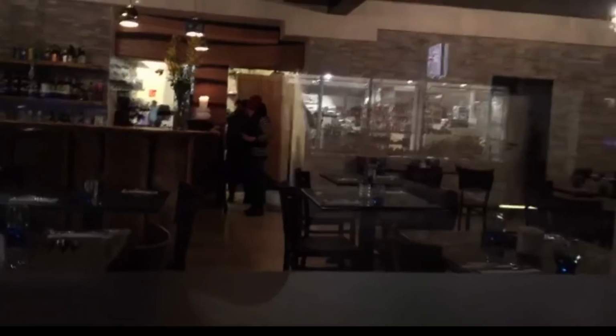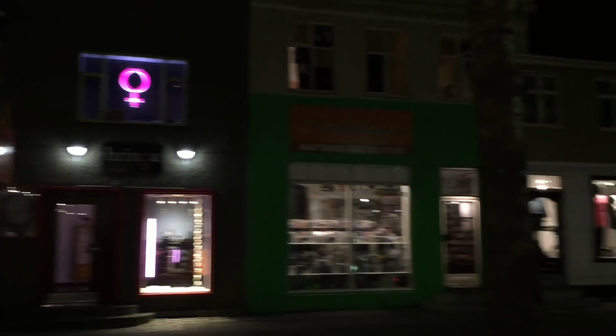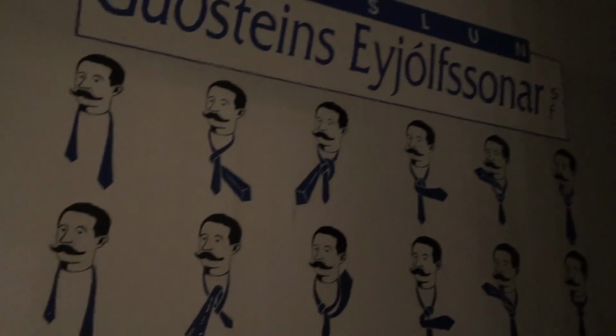In addition to the great restaurants and electronic music clubs, there's also boutique shopping as well as street art. We're in downtown Reykjavik. Check out these stylish restaurants. And another one. Not sure what they have on the menu. So here's the deal. Downtown Reykjavik is pretty happening at nighttime. There's lots of comedy clubs, music clubs, and art.